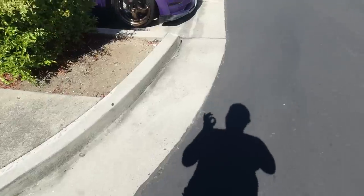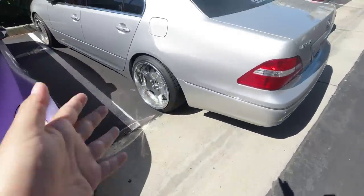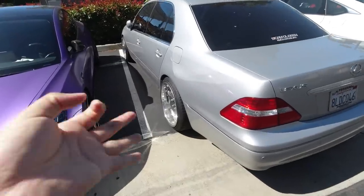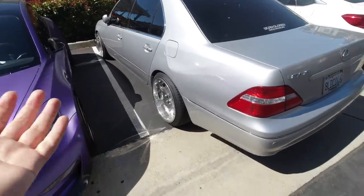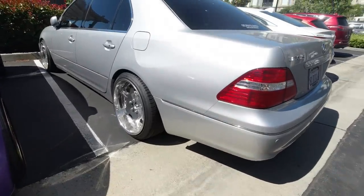A lot of you guys have been asking, where has the Lexus been? Where is the Lexus content? Here's the Lexus, guys. I still have it. It's a bit dirty and I've been driving this thing. It's just I haven't really been doing anything to it. That's why I haven't showed it to you guys. But yes, we're gonna be working on this very soon.